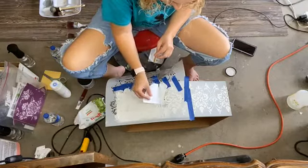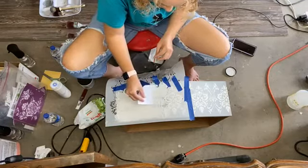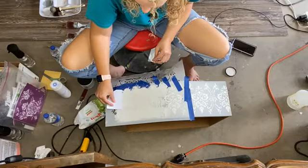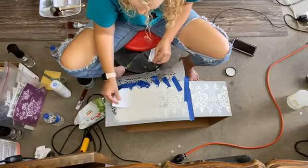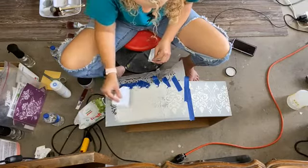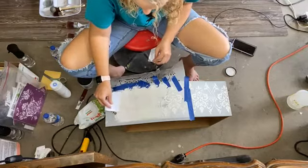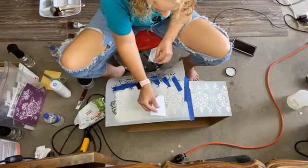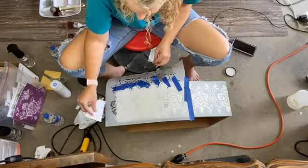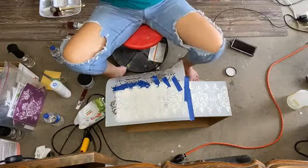So I'm just being really careful not to pull too much from there. I'm just lightly scraping it across so it's nice, just as smooth as I can get it. Again, I want this piece to be more elegant. It looks nicer if it's a little more rough, if you're doing kind of a distressed farmhouse thing. All right, so now it should be fairly well smoothed.